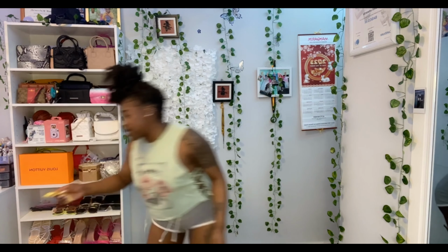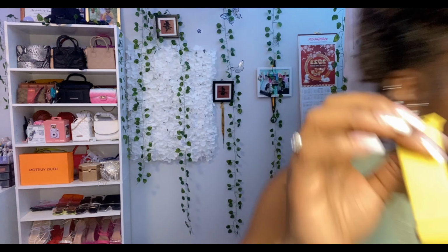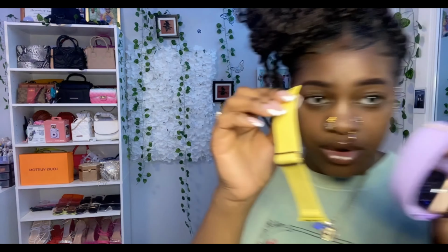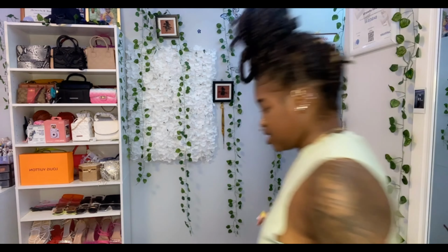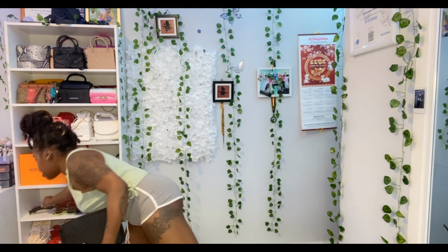And also, I got this watch band on Shein. I got the purple one on Shein as well for my Apple Watch. And I did get this black one as well. So, as I said, I wear stuff.